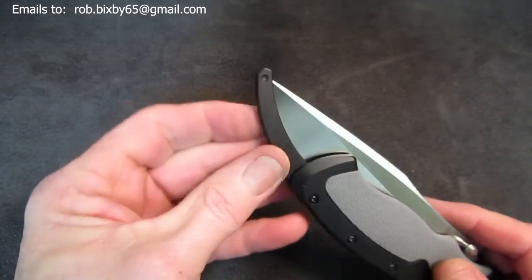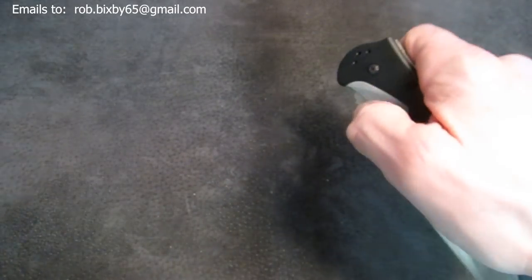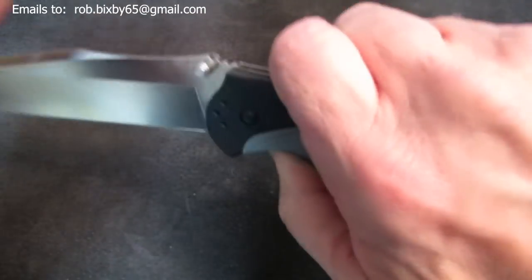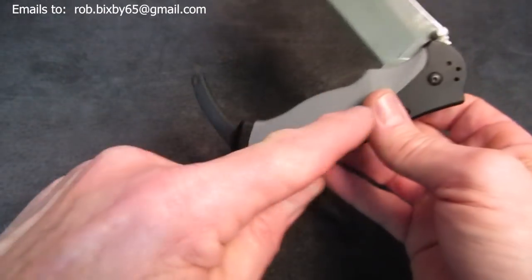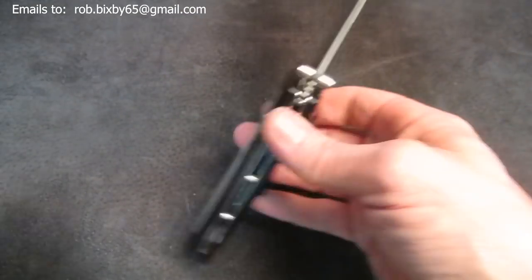And I think that is also hard anodized aluminum. Check it out, guys, if I can do this without whacking the camera. Yeah. Are you kidding me? Now, it's not going to free drop because that mechanism inside pushes the blade guard. But yeah, it flicks right out of that handle.